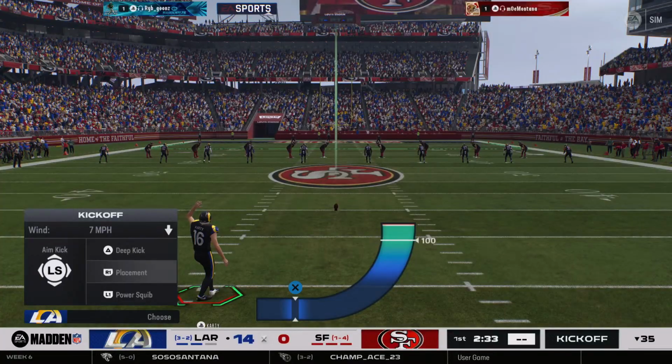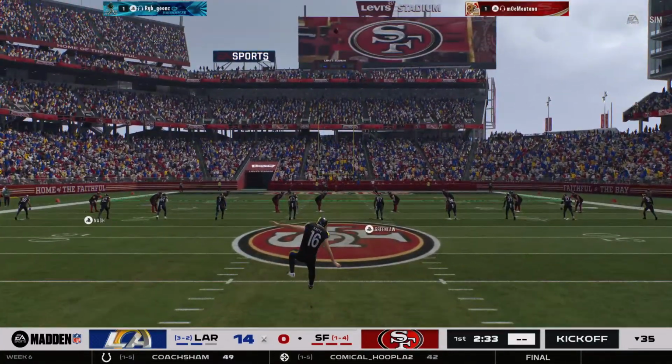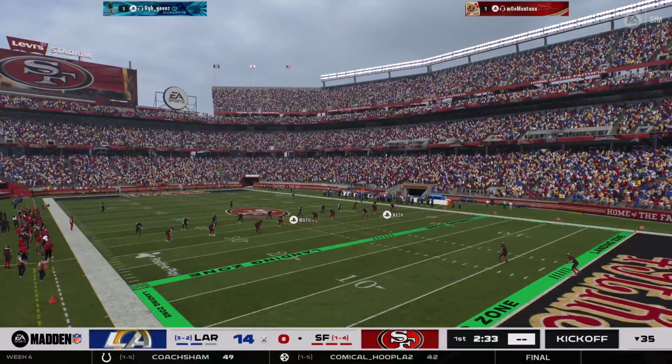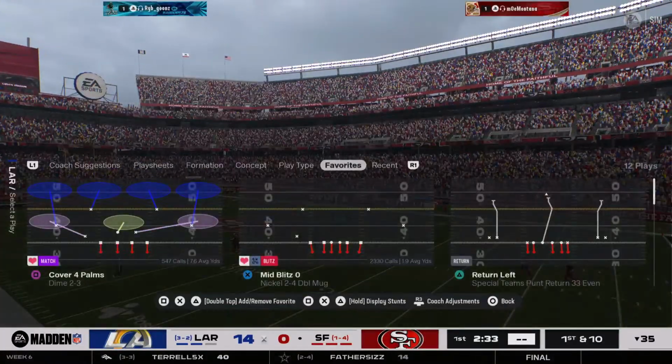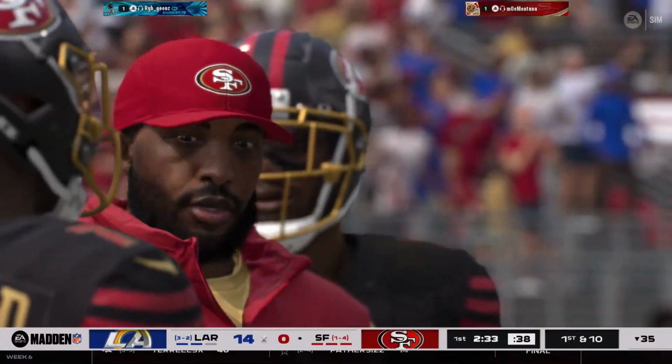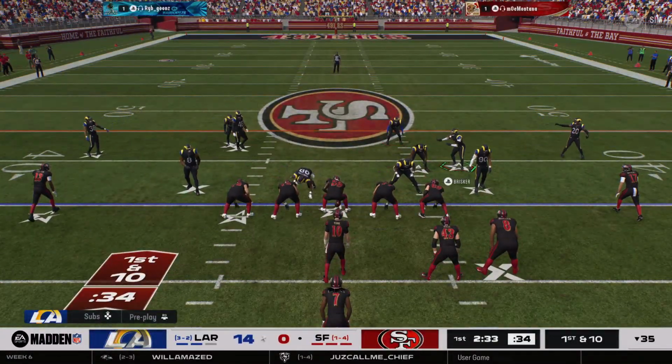Joshua Carney to kick off for the Rams. Set now to kick this one away, and off it goes. The Niners take over 1st and 10. The 49er offense set to get this drive underway.